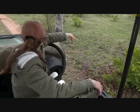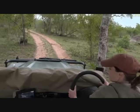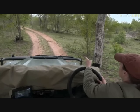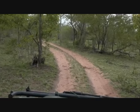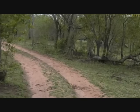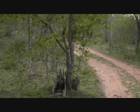But if it was an impala and they missed the chase... Sorry, just quickly. Here's a wildebeest staring at us from the gloom, a large dark shape. It's just on the left there, Desmond. You can just see it glaring at us.